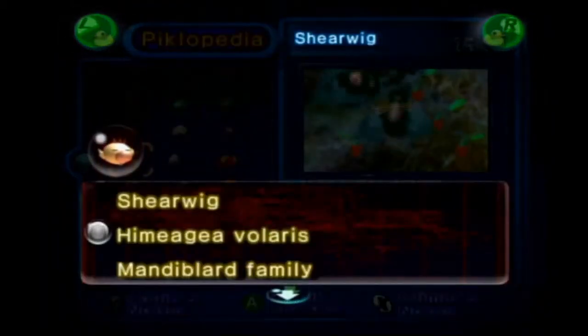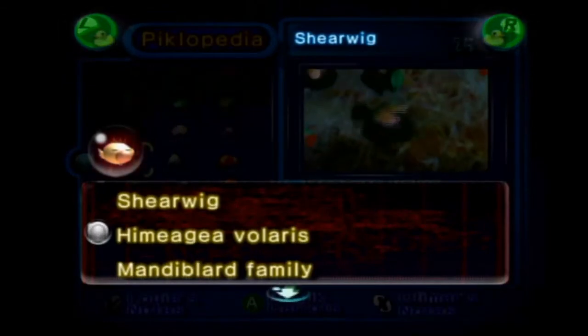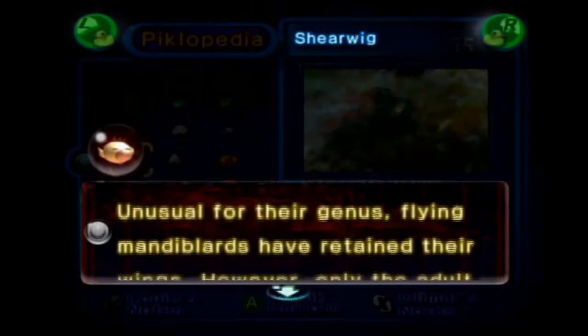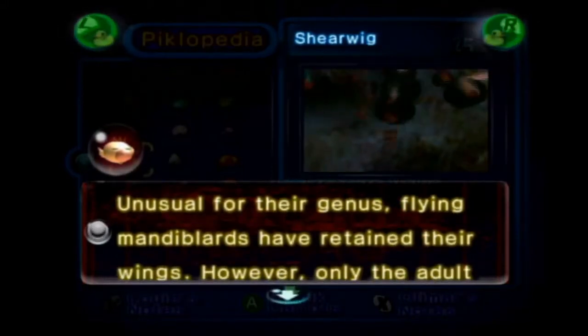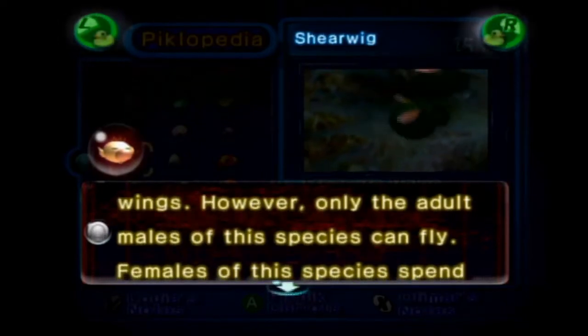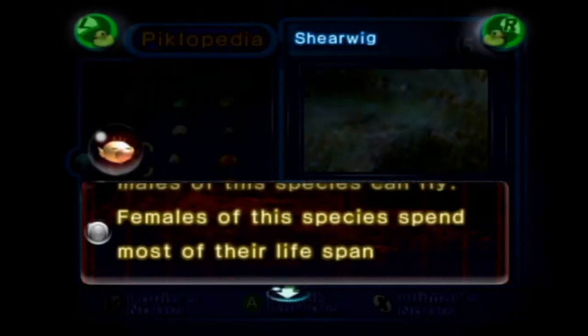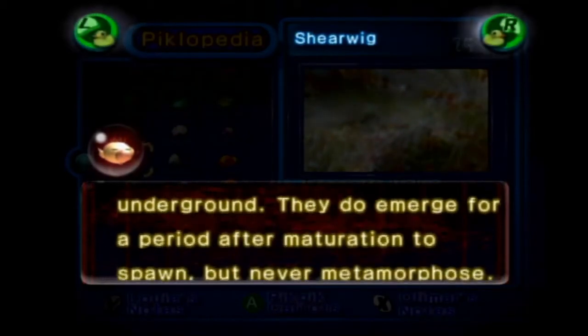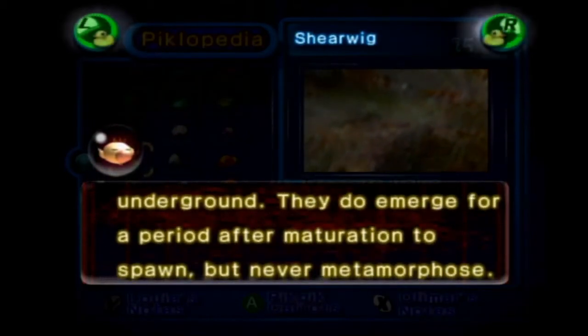Shearwig, Hemagia volaris, Mandiblard family. Unusual for their genus, flying mandiblards have retained their wings. However, only the adult male of this species can fly. Females of this species spend most of their lifespan underground. They do emerge for a period after maturation to spawn, but never metamorphose.